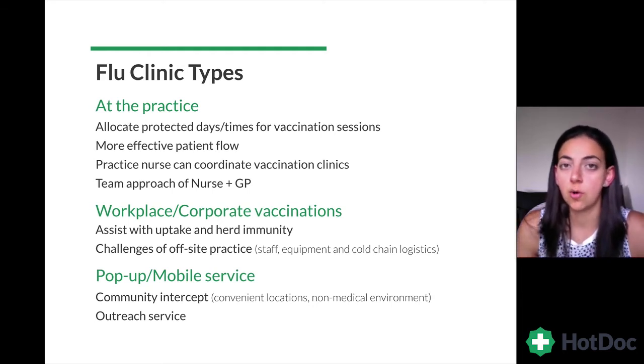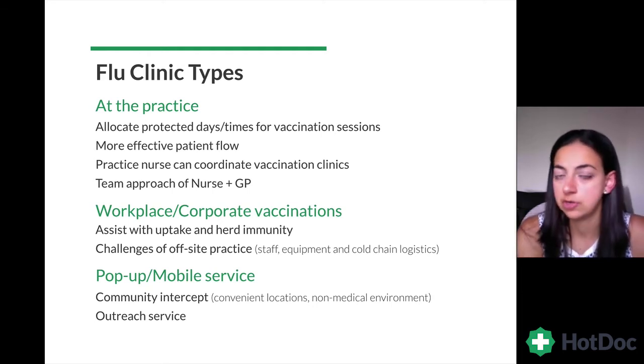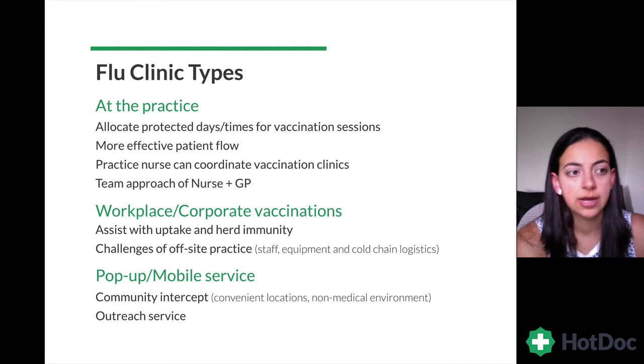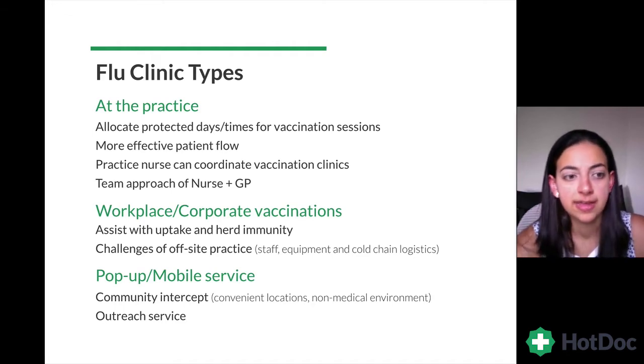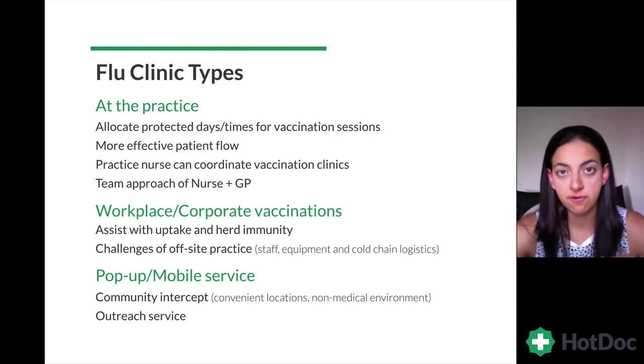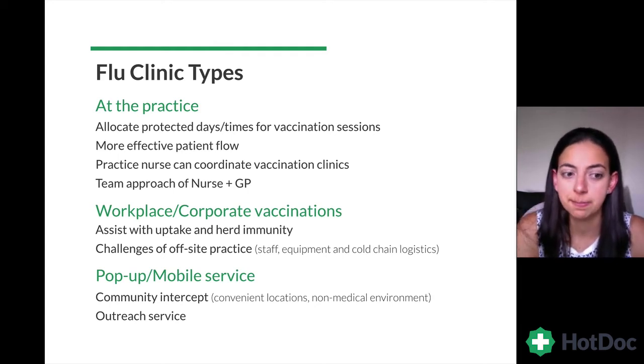So this is when we go off-site to a nearby business, or there are clinics that have a corporate health arm or department where they proactively go out into businesses or offices, and they provide the flu vaccination there on site. Obviously, this setup has a couple of other different considerations.